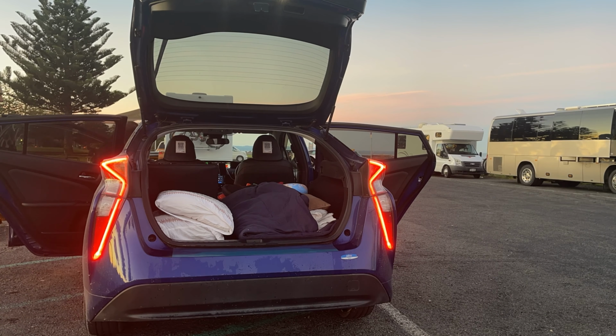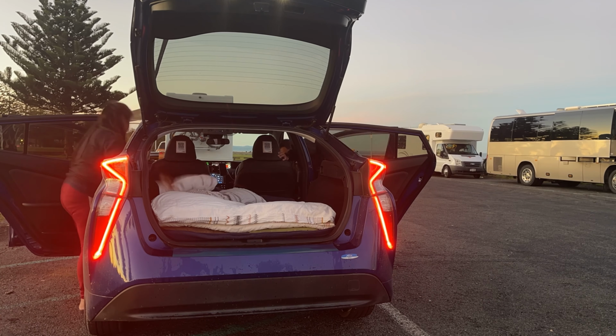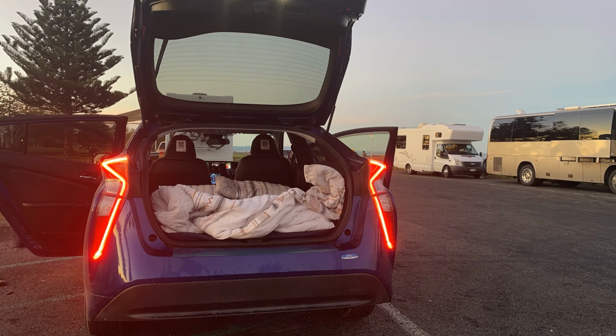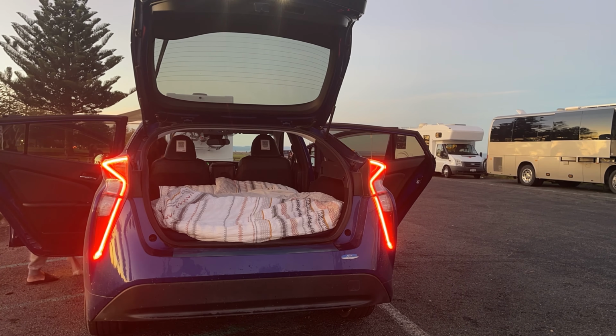Setting up our bed at the back of my car. We have a hatchback and it's easy for us to set up a nice and cozy bed at the back of our car. And yeah, that's all. We had a very good hike. It was a bit of a challenging hike, but the view was rewarding.